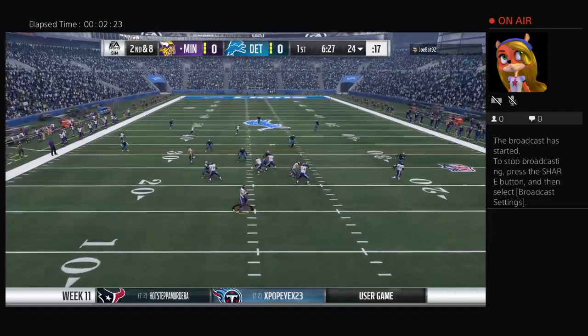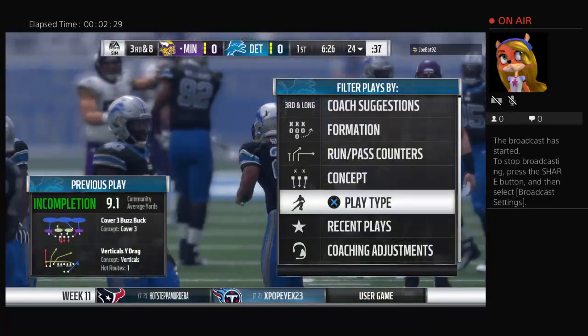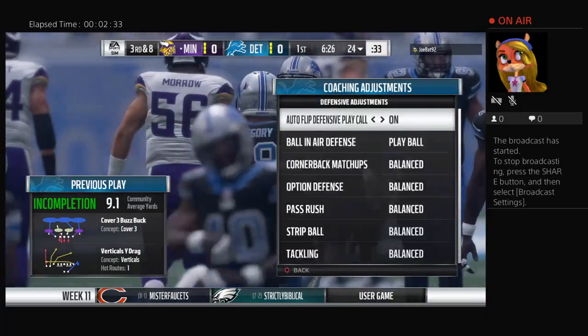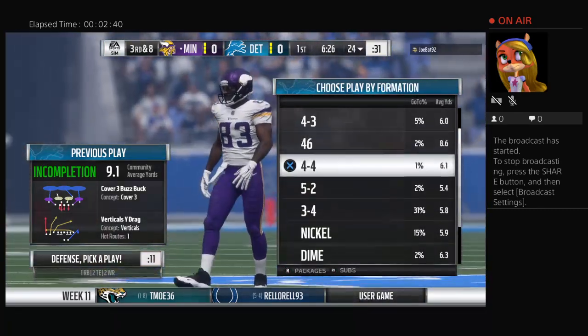From the shotgun, he'll look to throw. It's incomplete. Took a shot, couldn't connect. What I loved about meeting with these coaches before the game is we didn't even have to ask any questions. They told us that they were going to be aggressive and push the ball downfield. They weren't successful on that play, but look for them to try it again later.